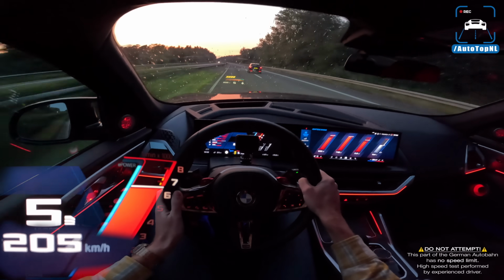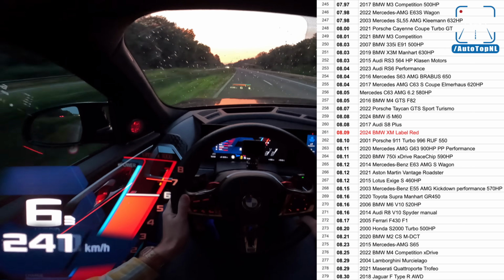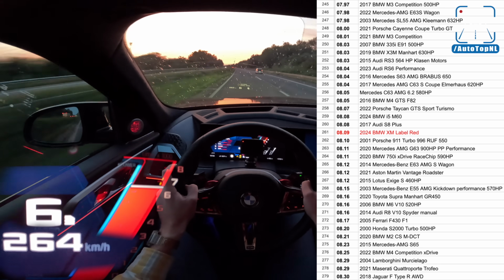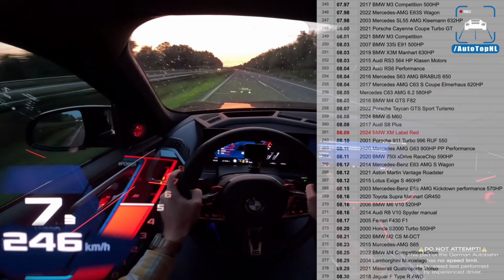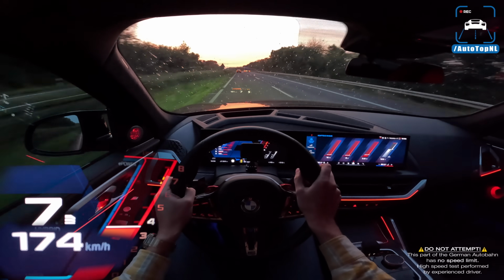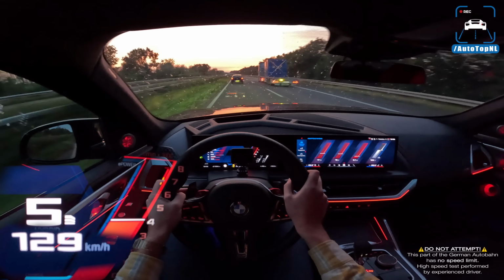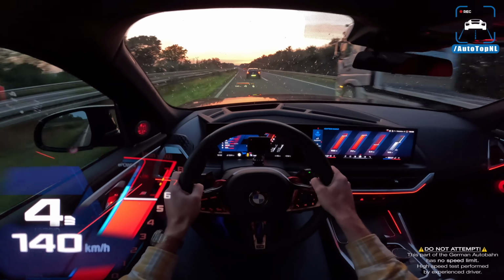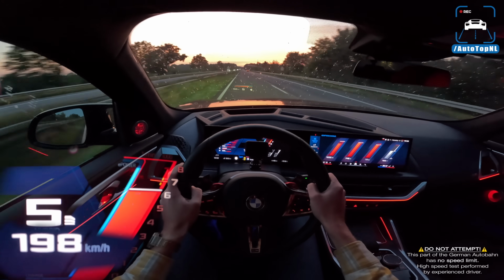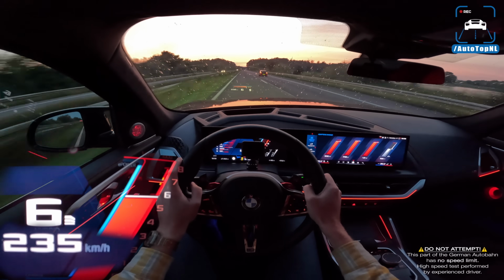So 100 to 200, I also measured that, and I did an 8.1, which is quite a bit quicker than the regular XM we tested. I did a 9.35 with that car. So yeah, it is a lot quicker than that car. Don't mind the tire pressure notification, everything is okay. 8.09 is not super quick for a 750 horsepower car, but it's the weight that really slows you down.